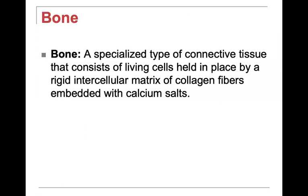Bone is connective tissue, and it is held in place by this matrix, this intercellular matrix of collagen fibers embedded in calcium salts. The calcium salt, sometimes we refer to that as hydroxyapatite. And the collagen fibers are really important in bone because the collagen fibers are like the reinforcing rods of a building. And those reinforcing rods give the building a little bit of sway, a little bit of flexibility.